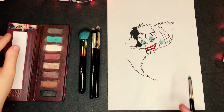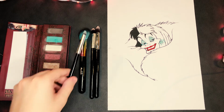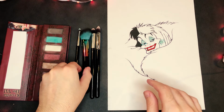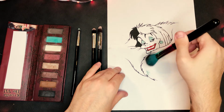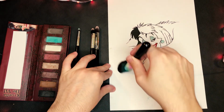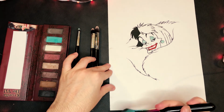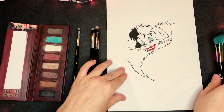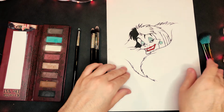Okay, let's clean the brush and then clean the, what's the name again? When there is fallout, when there is powder, I think it's fallout, that your makeup can use. Okay, I'm happy with that.